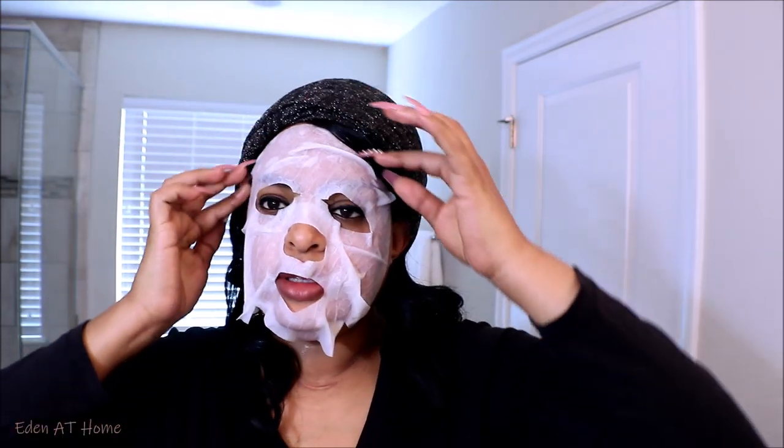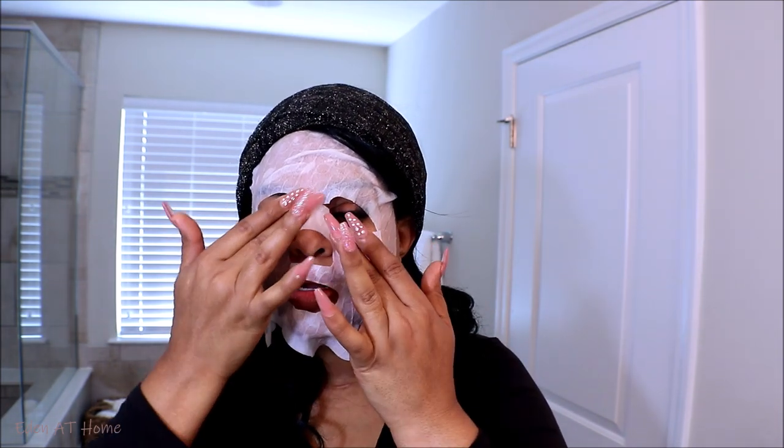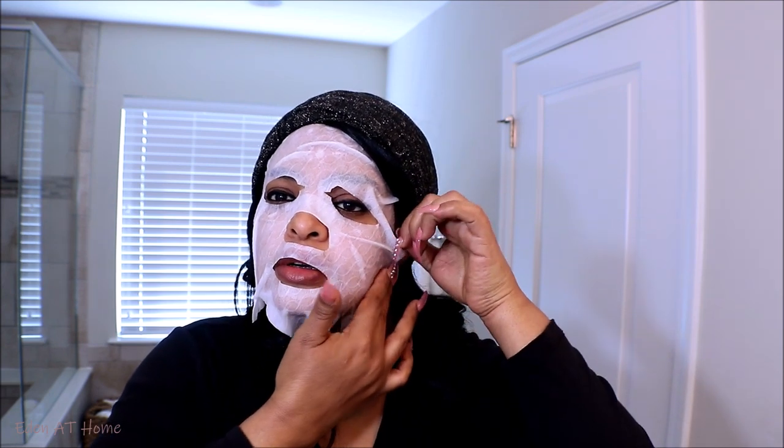Also, this is for all skin types, okay? All skin types can use it. So I'm gonna stay like this about 20 minutes and then I'll come back, okay? Yeah, I'll wash my face and show it. I like the chin too.